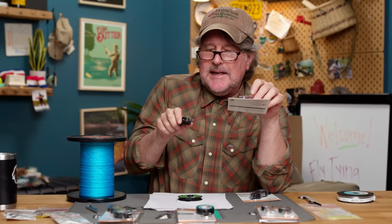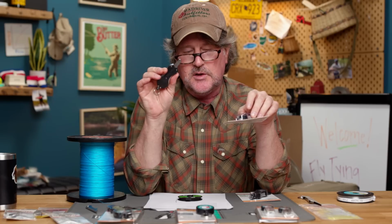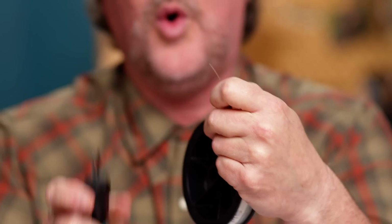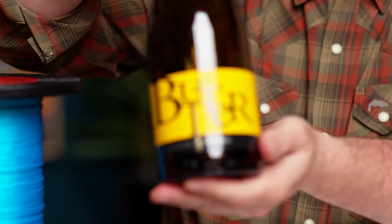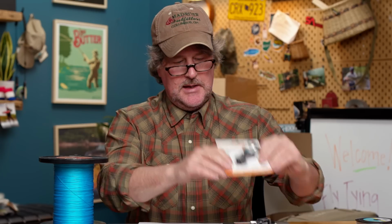You're not going to get in real tight on 6X tippet on a dry fly with these. You're going to want to have your regular nippers. But for just cutting braids, for cutting wire, especially when you don't want to damage your basic nippers, and for cutting heavy monos, you've got to check these out. Boomerang Tool Company. Again, the original, and then the long snip.